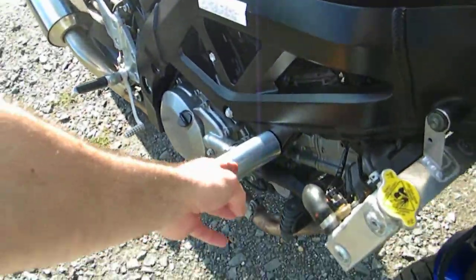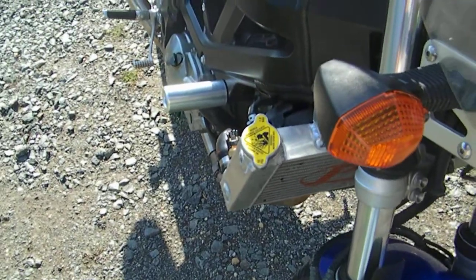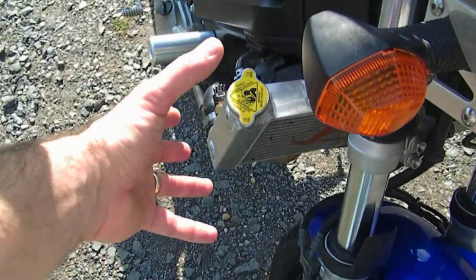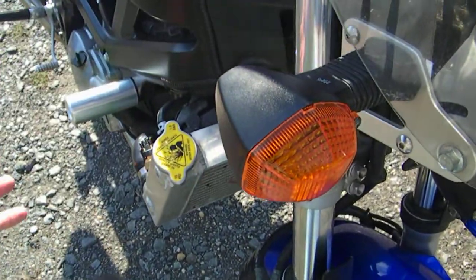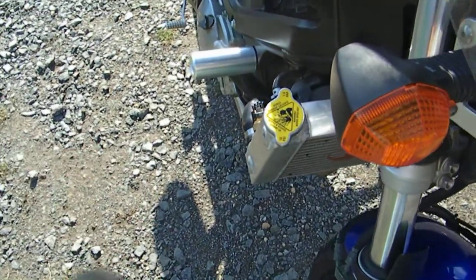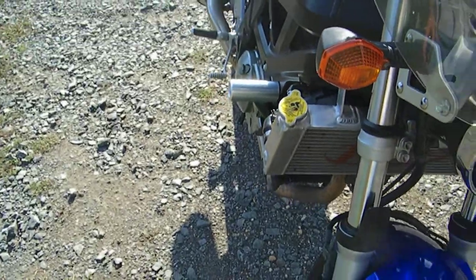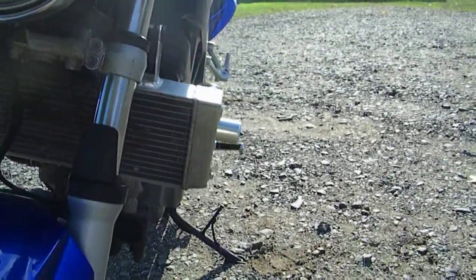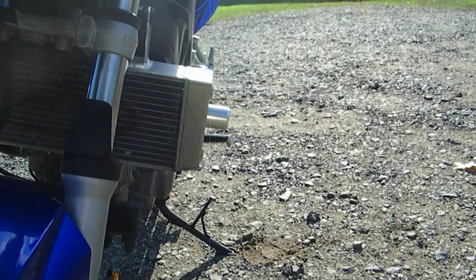And we have frame sliders, so that if the bike tips over, it should save the gas tank mostly, and save the radiator. If you tip over without the frame sliders, you'll actually crush the radiator because the radiator extends beyond the frame. Most sport bikes have the plastic fairing, and then the frame and all the other good stuff is protected behind the frame. With this vehicle, the radiator extends beyond the frame and is exposed to damage if it does tip over. So you can see on this side as well, the frame slider extends well beyond the radiator so that if it does tip over, the radiator won't get crushed or damaged.